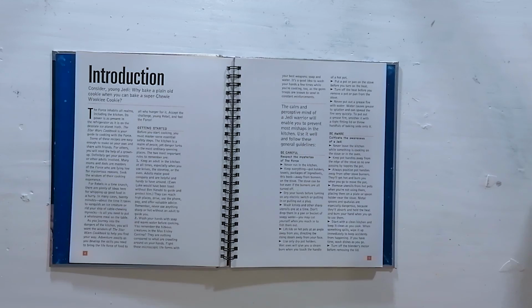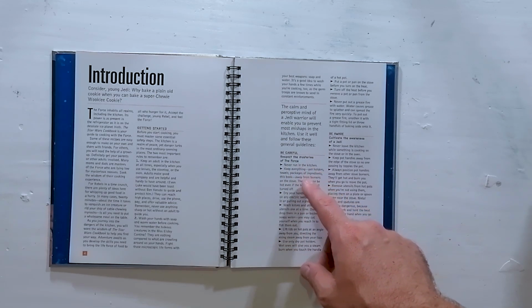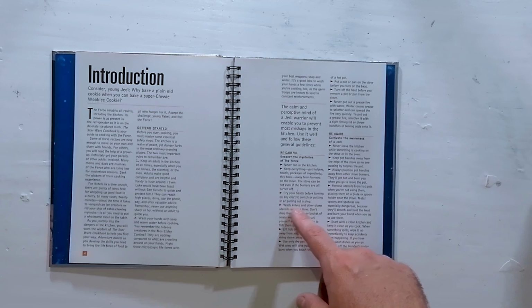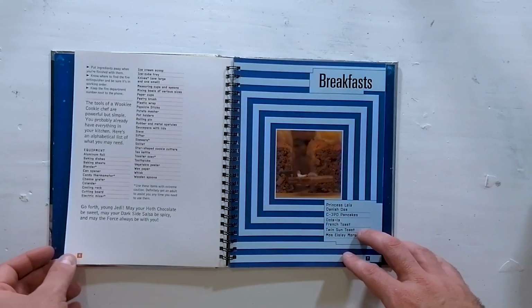Introduction. Okay, this is for young children. Be careful, respect the mysteries of the Force. Never run in the kitchen. Dry your hands. Wash knives. Be aware. Never leave the kitchen while something is cooking on the stove or in the oven. Never? I made a 7-hour slow-cooked roast lamb the other day.